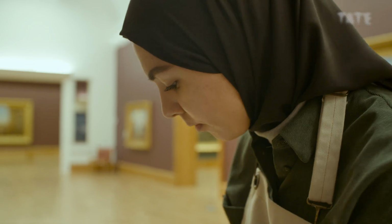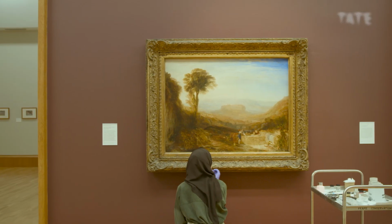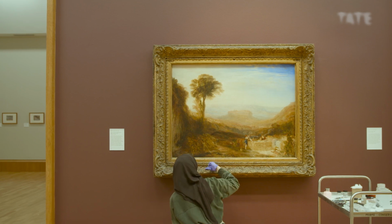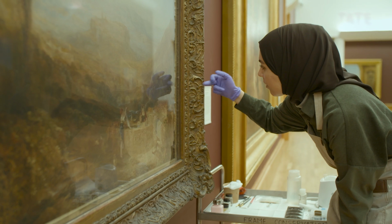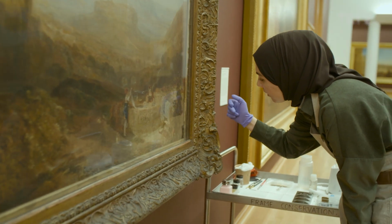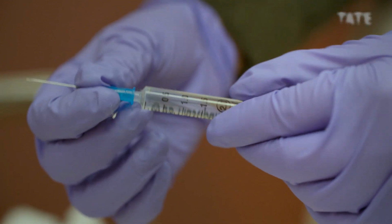My favorite part of my role is the technical part, the analysis and the examination. I'm tapping on these applied ornaments to see if there's any internal cracks. I find a consistent sound first. So that's the consistent sound, and then I listen for a different sound, and that's how I know. That's where I need to inject my syringe.